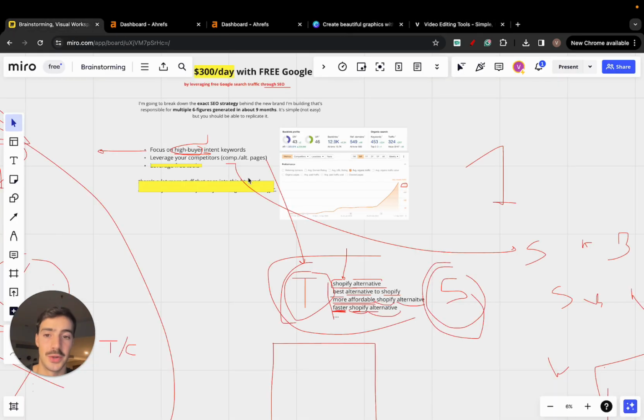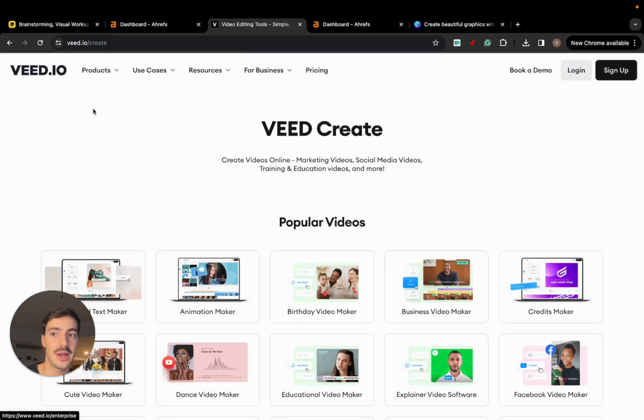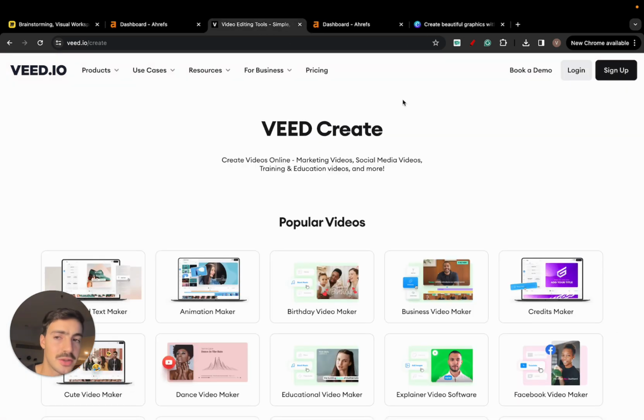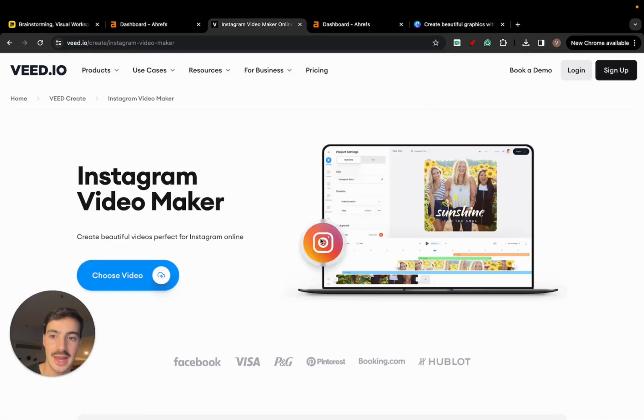So here's what they're doing. They're leveraging free tools. Now, what does this mean? I'll give you the first example right here, Vid, right? Vid.io is a platform where they allow you to edit videos, add subtitles to videos, remove the background, add music, cut, whatever, right? It's essentially Canva, but for video, okay? And what they did is they have all of these free tools, hundreds of free tools that you can click and try for free, right? It is a free version of their product.